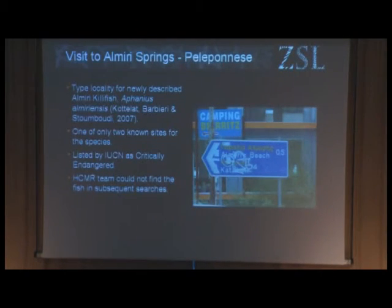I mentioned we went to the Almiri Springs in the Peloponnese. This is the type locality for a recently described species of killifish, Aphanius almeriensis, only described in 2007. It is one of the only 2 known sites for this fish in the world. And as soon as it was described, it was listed by IUCN as critically endangered due to its very restricted range and all of the anthropogenic disturbances in its habitat.